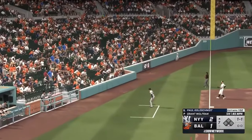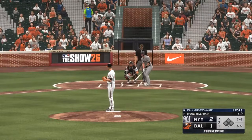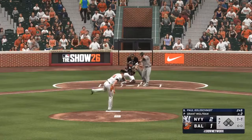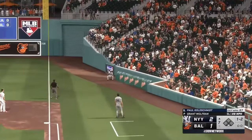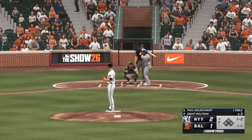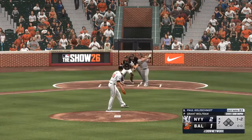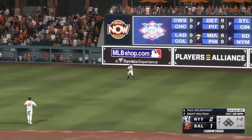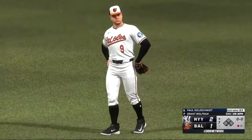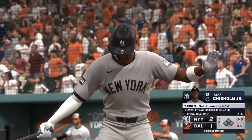Turned on, but that's foul down the third baseline. The 1-1. Late swing fouled off. Swings and sends a rocket to right. 1 away. The batter, number 13, second baseman, Jazz Chisholm Jr.